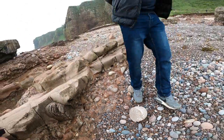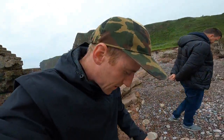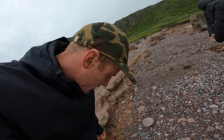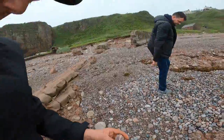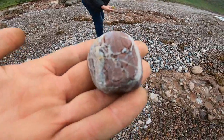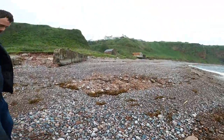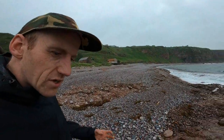Some mad rocks at the coast, folks. We're often just amazed by the variation and stuff of the rocks here at the coast. Like this one here. Check that out. Look at that for a rock. So strange. Different colours and stuff.